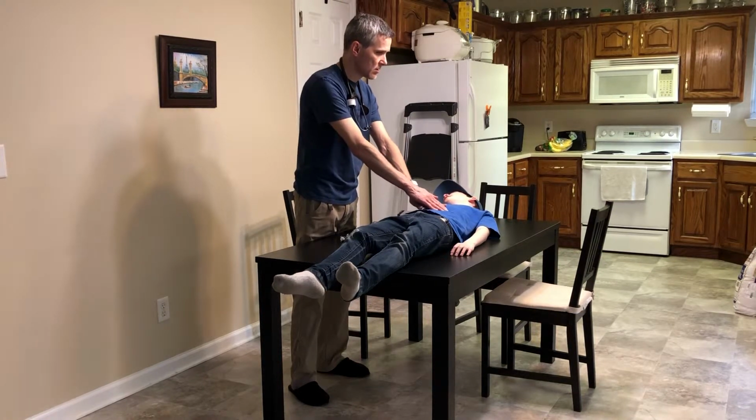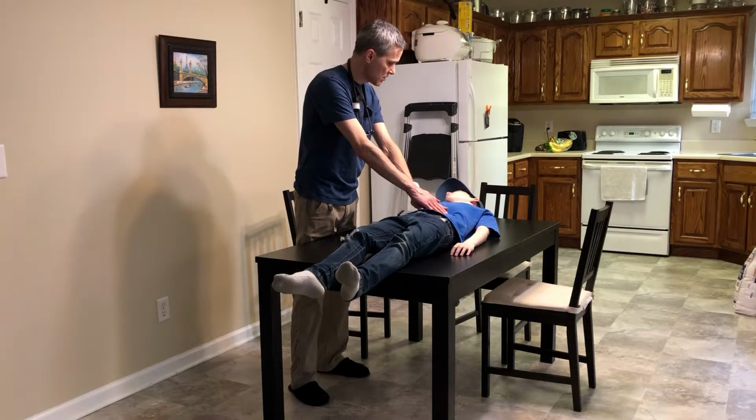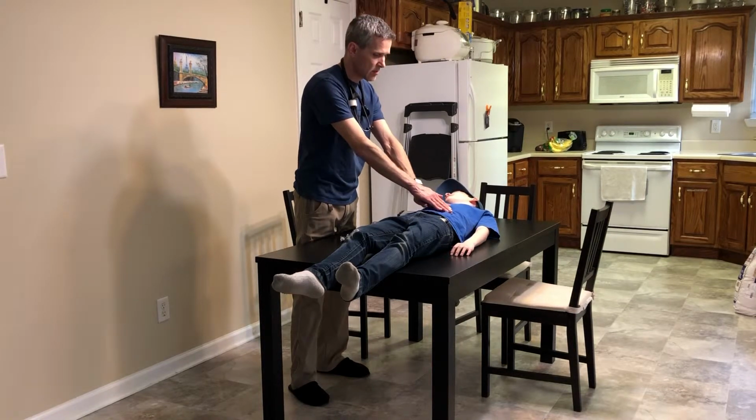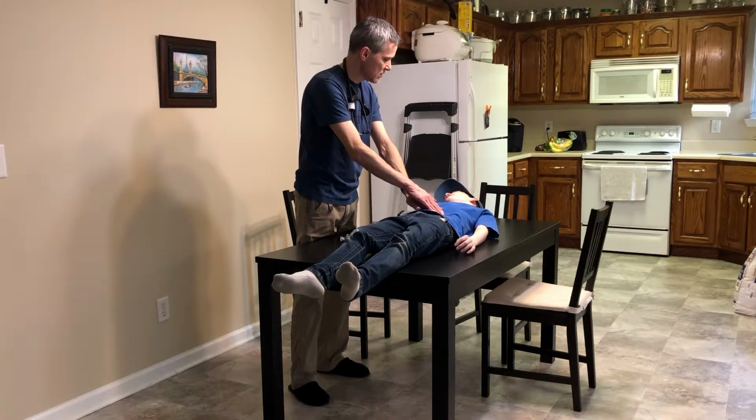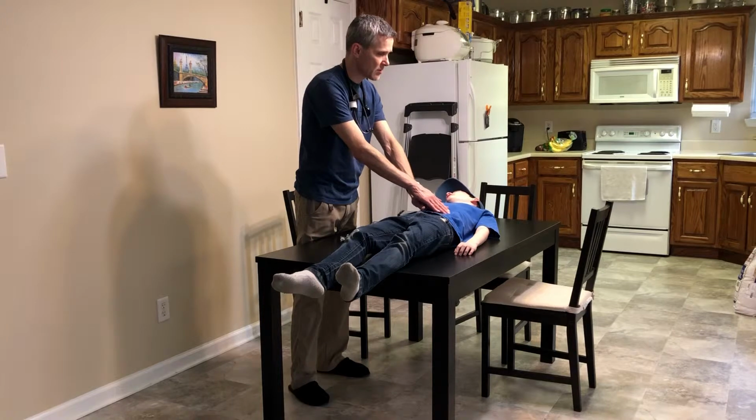Good. Any pain? No pain? Okay. Good. When you pushed hard. When I pushed down, you felt a little pain in this position? No, like when you pushed too hard, I think. If I push too hard, you can experience some discomfort.